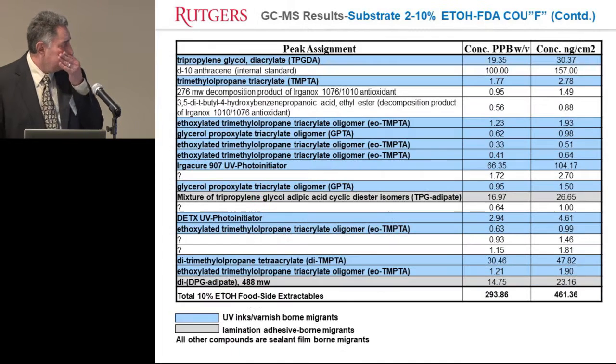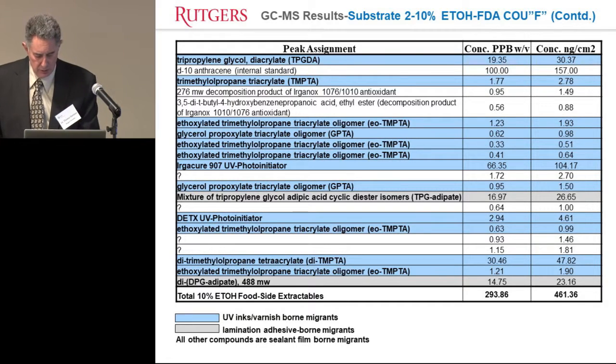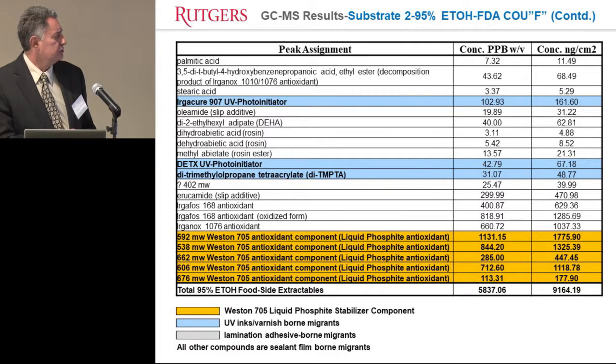If you look at the second page right here, you'll see more acrylates, different photoinitiators, Irgacure 907, DETX, and you can go on and on. This is just different food simulants, but I'll skip right to the 95%, which is the most aggressive.